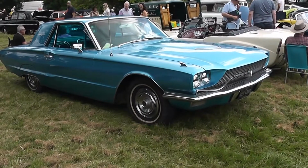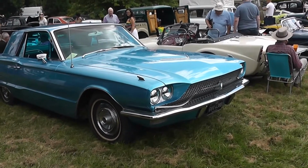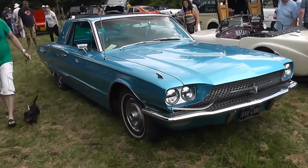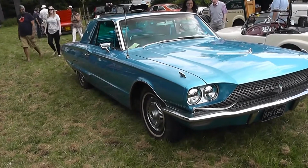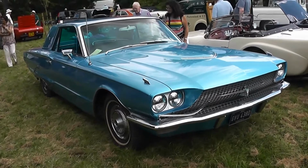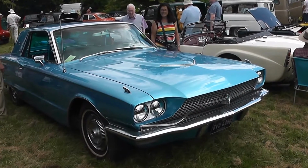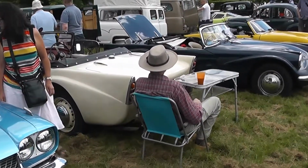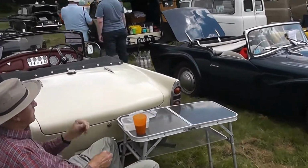Back again, video number 4 at Ingatestone Hall, Daimler Lanchester Owner Club Great Eastern Rally 2016. Starting off with another beautiful Thunderbird 1966. So you can see how the style's changed in quite a short while from the Thunderbird I videoed earlier. So just moving along this road, we've got a couple of SP250s again, or Darts. It gives you a nice idea of the rear view and the dashboard on this one.